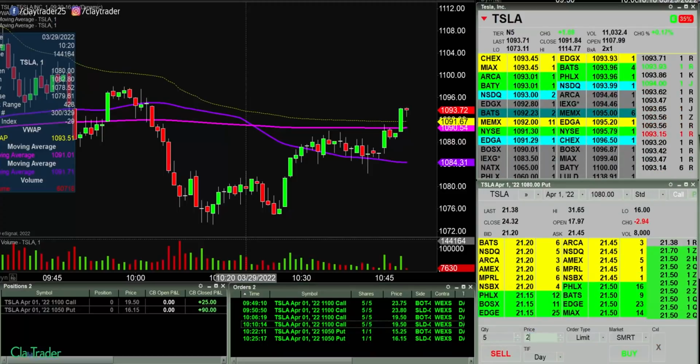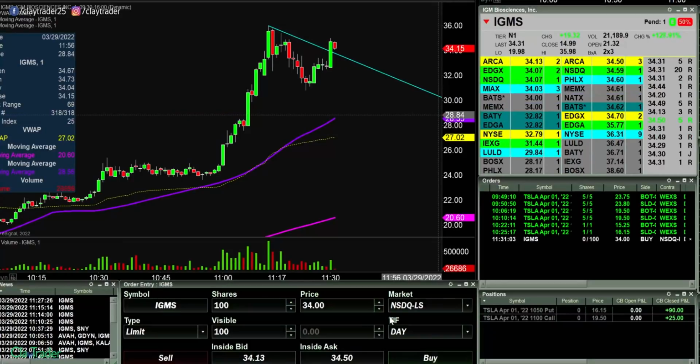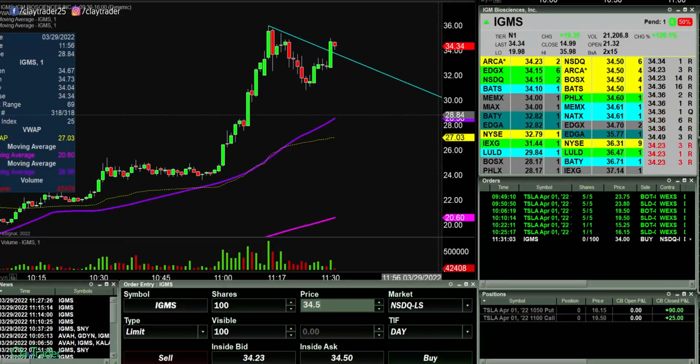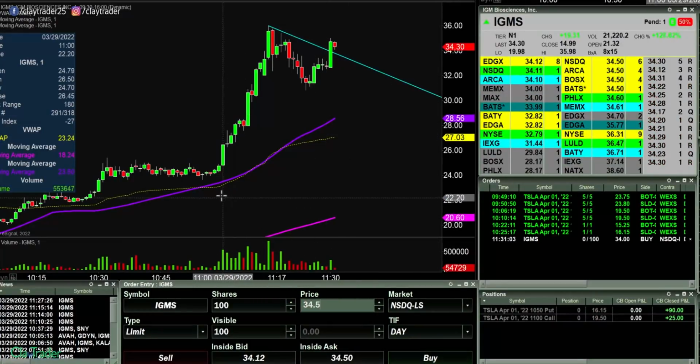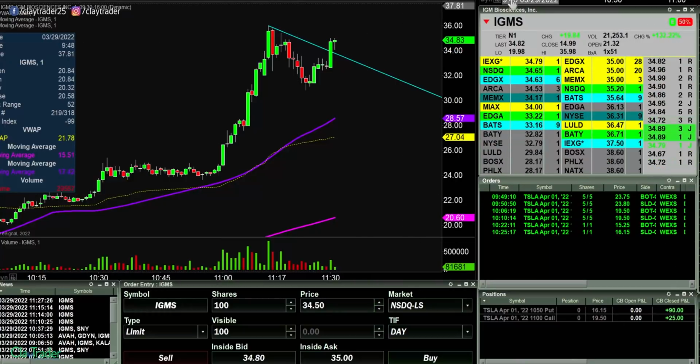At this point, I'm going to go to 20.50. Now we'll go ahead and pause for now. All right, just broke through this trend line. I'm going to try to pick up some at 3,400 shares on IGMS. So right now, oh my, no, never mind.